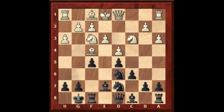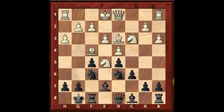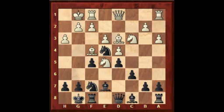cd e takes, and now we've got this promise in the future of e-file pressure. Bishop d3, knight f6, knight e5. So big dark square weaknesses being exploited. E5 knight. But it can be challenged soon with this one to challenge that. Castles, knight f7. So it's not so bad.